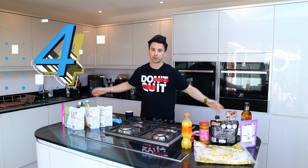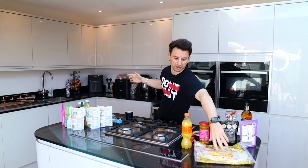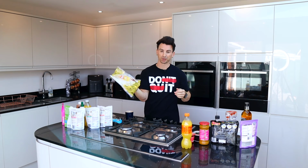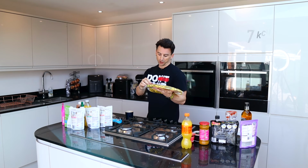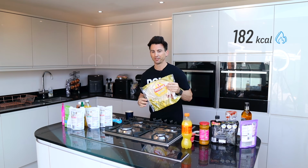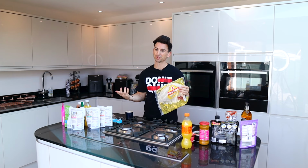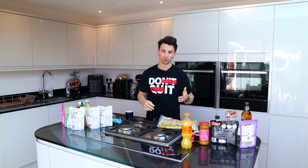Let's move on to wraps. Who doesn't love a wrap for lunch? I love a wrap for lunch. So let's take the Mission wraps, for example. These ones, wheat and white, because they're just the ones that I picked up. And if we look at per wrap, 182 calories. Now, if you're like me, you're gonna want 2 wraps for lunch. 182 calories times 2. That adds up pretty quick, and that's just the wrap that's holding all the good stuff together.